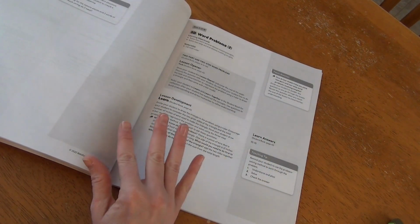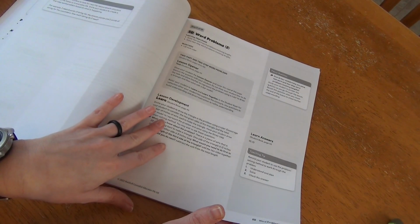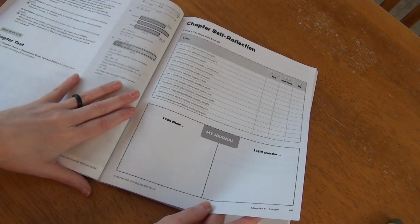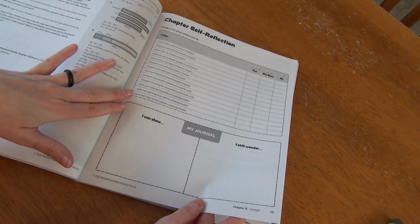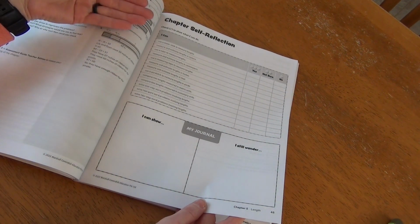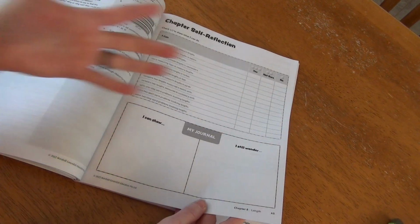Just real quickly, I do want to show you that 5D is ending with a few lessons on word problems. So it does look like we have a few lessons covering just word problems. In case you're curious, again, I want to show you a complete flip through in case you have not seen this before. A chapter reflection is at the end of each chapter, and this is where the student reflects themselves. Can they use a meter stick to measure the length? And they evaluate themselves.